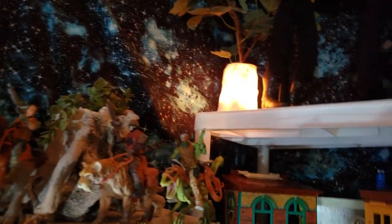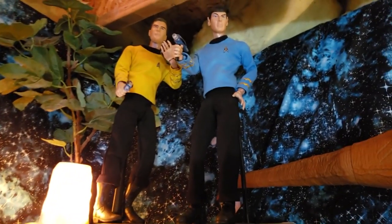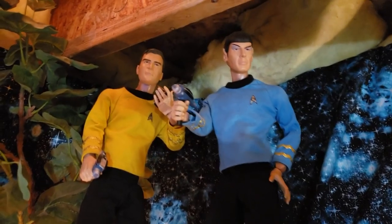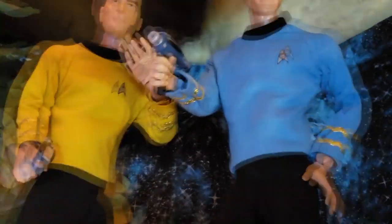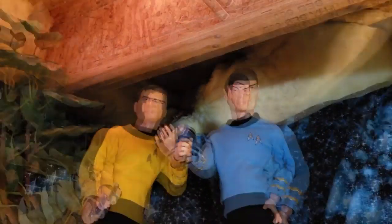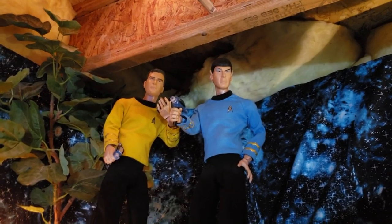All right, so we move up from my Primal Clash core figures there. You'll see up on this top shelf are some 18-inch figures. These are actually really, really big figures. If I can get up there and give you guys a good look at them. I think these were from Diamond Select, 18-inch Captain Kirk and Mr. Spock action figures. Really dig them a lot. They're older now, but they've aged pretty well.